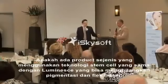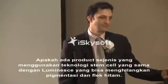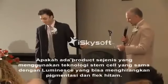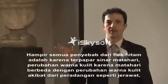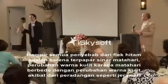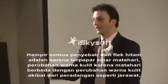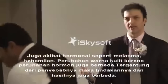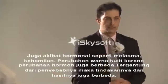The same stem cell technology in Luminesce, will there be additional products using the same technology that might improve or remove heavy pigmentations and deep age spots? The age spot question, okay. Most age spots are from sun exposure. Some skin discoloration is from different post-inflammatory changes. Like, let's say you get acne and then you get color, or you had a rash, or you got a burn and then you get a discoloration. Another one is hormonally induced, like melasma, chloasma, mask of pregnancy. These are hormonal changes that are causing skin discoloration. They're not all the same.